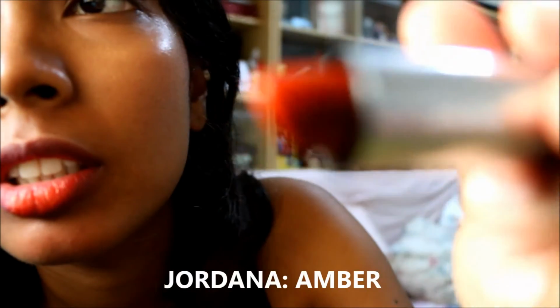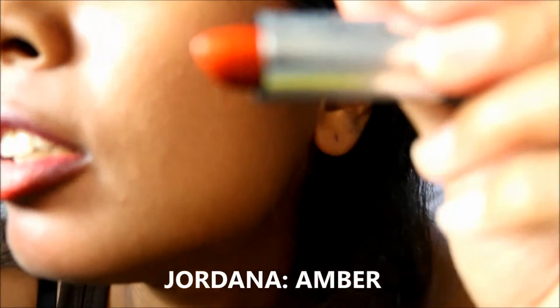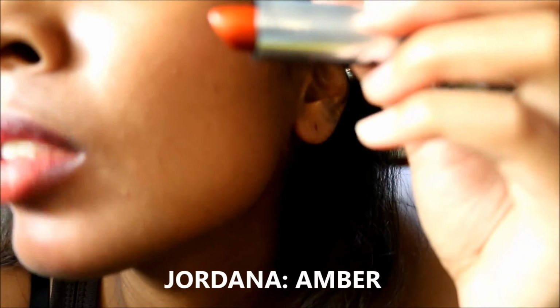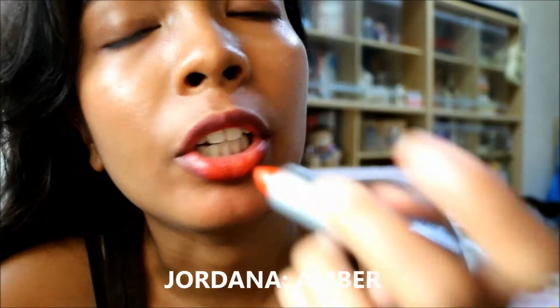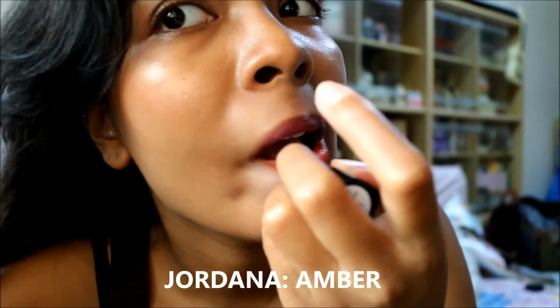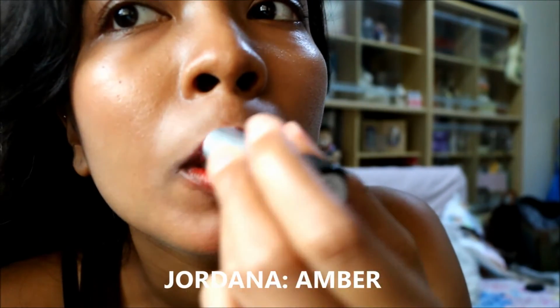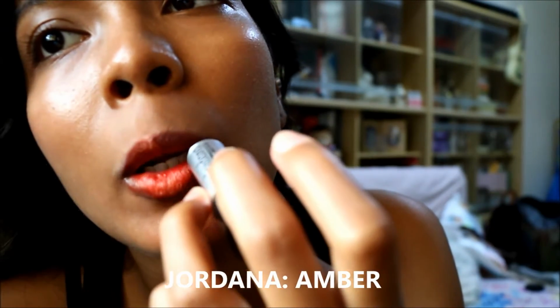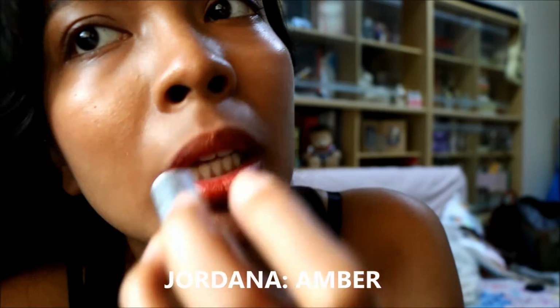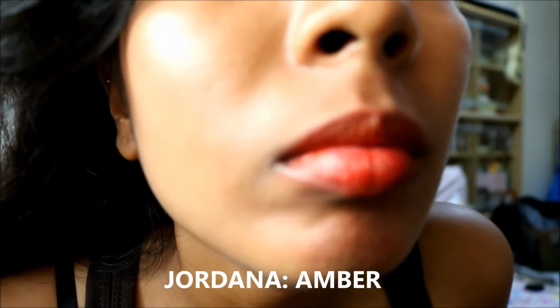So my lips are wiped off. This is Amber again. I forgot to show you the color. That's the color. It's an orange kind of color, coral, more orange I'd say. But the thing about it is it's metallic, so it's got shimmer in it that makes it look metallic. So this is the color.